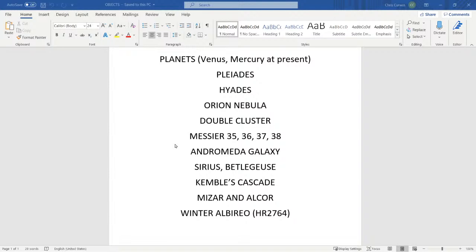And we're not sure if they are optical doubles that are just kind of close to each other, or if they actually do rotate around each other. We haven't found that out yet.